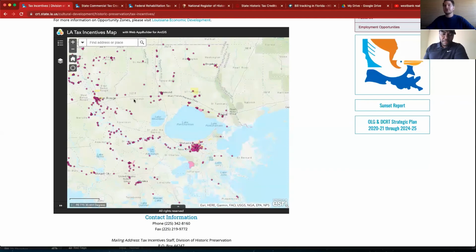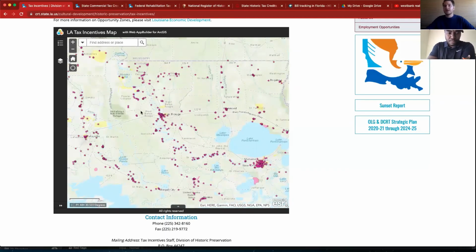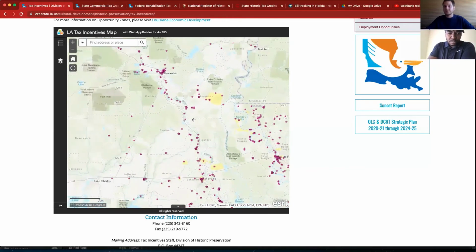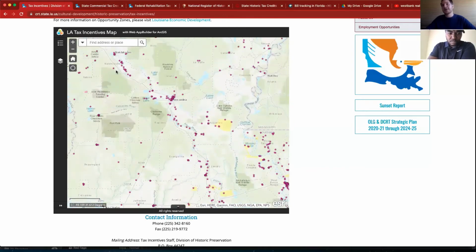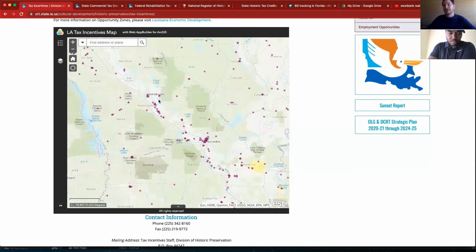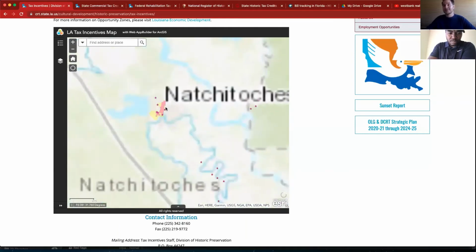But yeah, I'll share this map, and you can see as you move throughout the state, there are a lot of cultural districts. Some of them you have to zoom in on. In Natchitoches, for example, I know there's one. I went to school there. You really have to zoom in to see it. There it is.